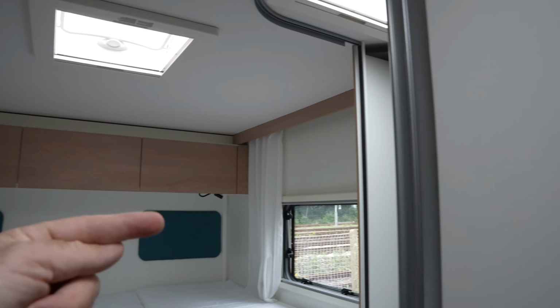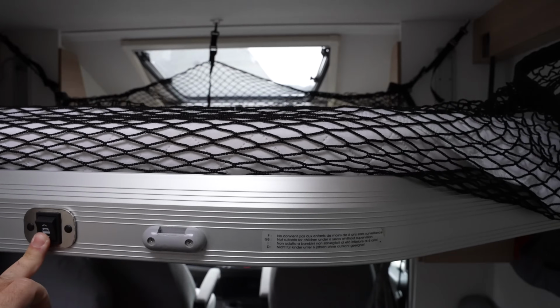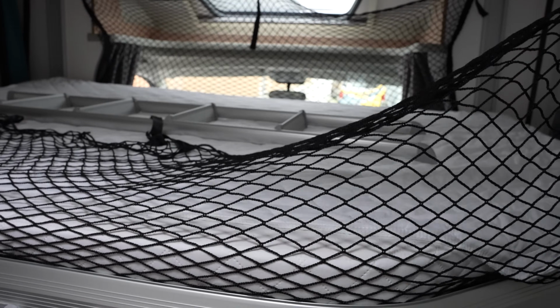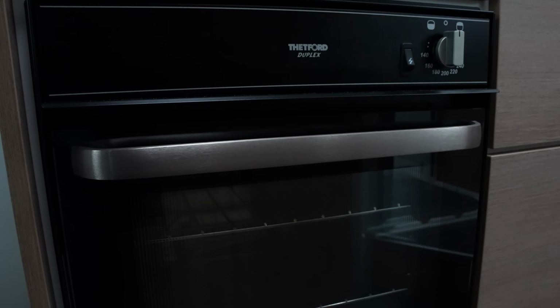You want to see what's around there? Well, I'll look at that in a sec. But there is another bed, and that's this one. It's an electric bed, and it drops down. Again, you're not making it, you're just pressing a button and bringing it down. Absolutely brilliant.